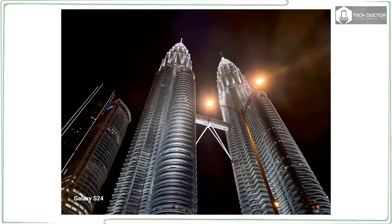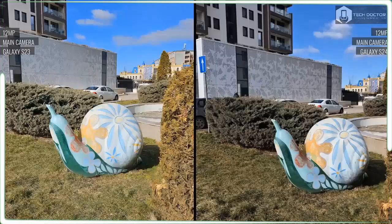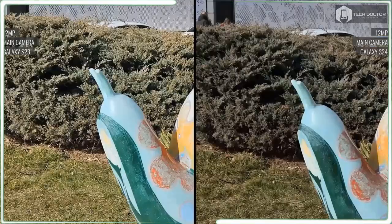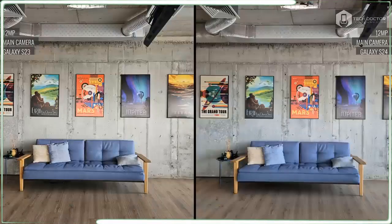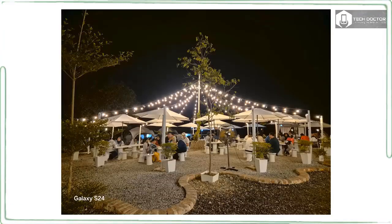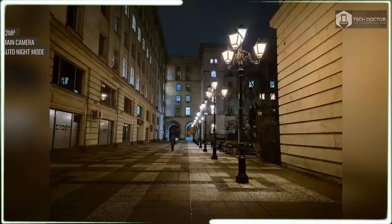And that's before we get to some of the AI-enhanced features Samsung has added to the S24 lineup. The trouble is Samsung's competitors have not stood still since last year. Now you can see some photo samples of the Galaxy S24 and some comparisons between the S23, S24 and iPhone 15.